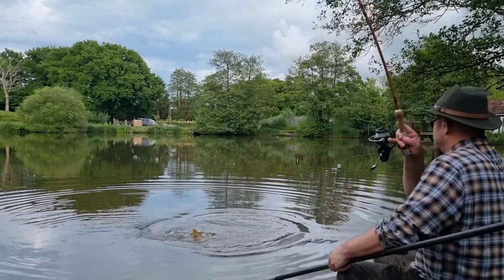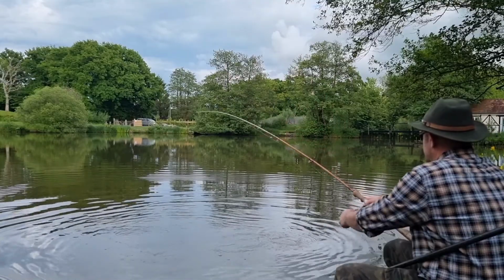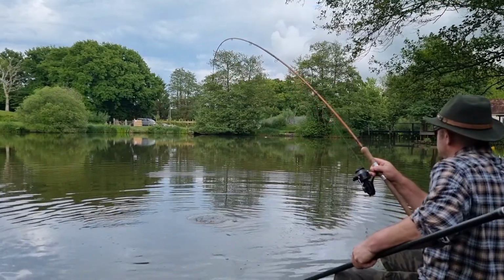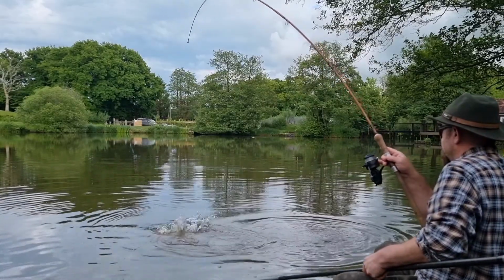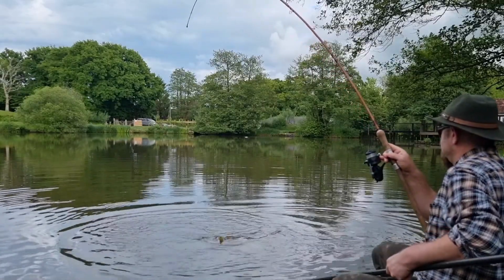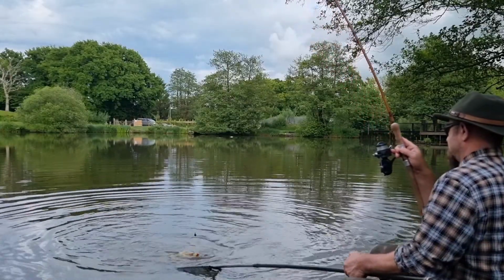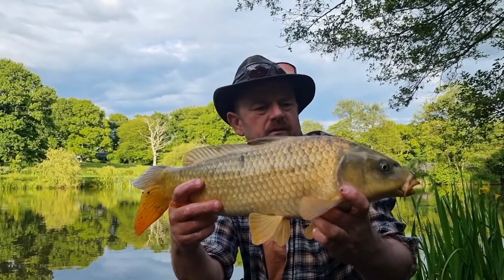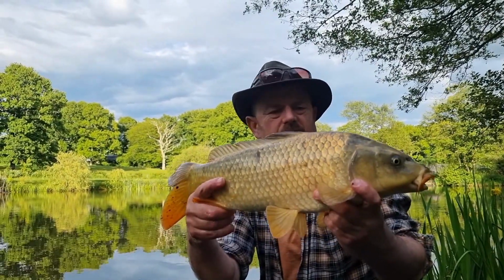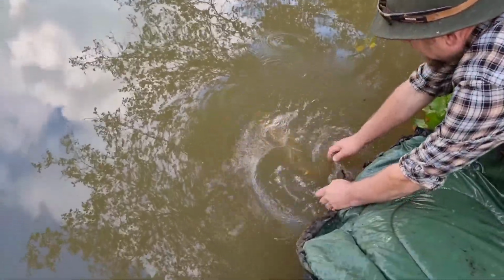It was in fact another carp, and I don't think we've caught this many carp from this water in an afternoon for many years. It's normally the tench, the roach and the bream that we get. But the carp were obviously on the feed. And this was a small ghost carp, but a lovely looking fish, and a nice way to round off a couple of hours of very enjoyable fishing.